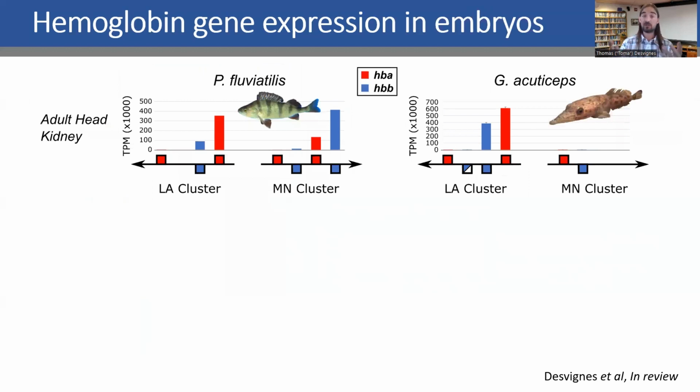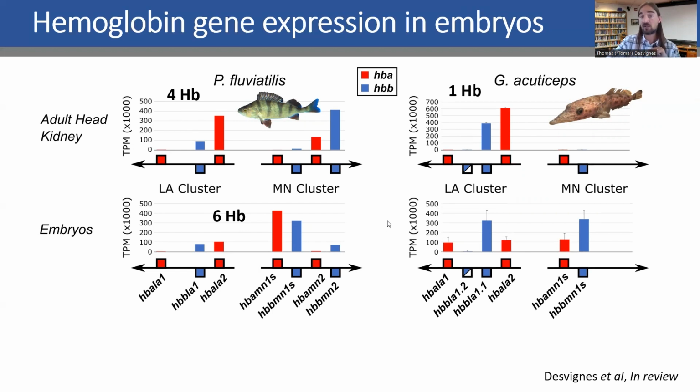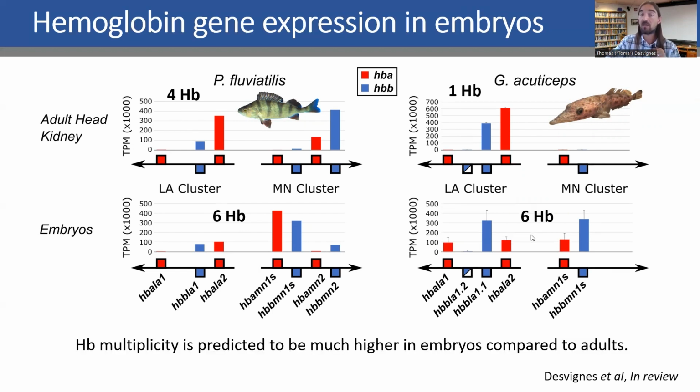But we also looked at the expression of hemoglobin genes in embryos. And here in the perch, in adults, we predicted 4 hemoglobins. And in the adult dragonfish, only 1 hemoglobin. In embryos of perch, we predict 6 hemoglobins, the combinations of 2 alpha and 3 beta globin genes. And in the dragonfish embryos, we predict the same, 6 hemoglobins, there by combinations of 3 alpha genes and 2 beta genes. But that leads us to predict that embryos of dragonfish have a much higher hemoglobin multiplicity compared to adults.